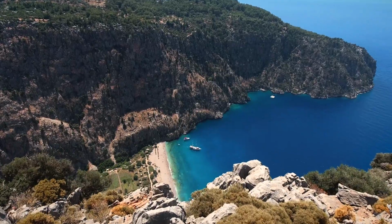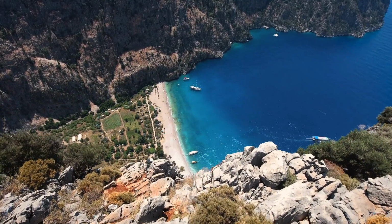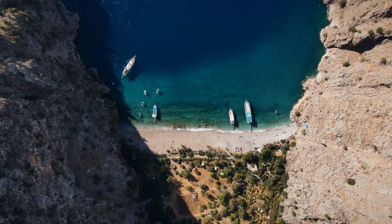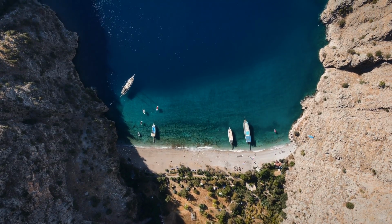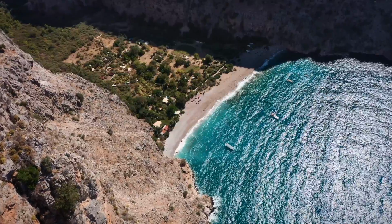This breathtaking valley gets its name from the numerous butterfly species that live here. It was totally worth doing this detour, but we wished we could have had more time to get to the bottom of the valley too.